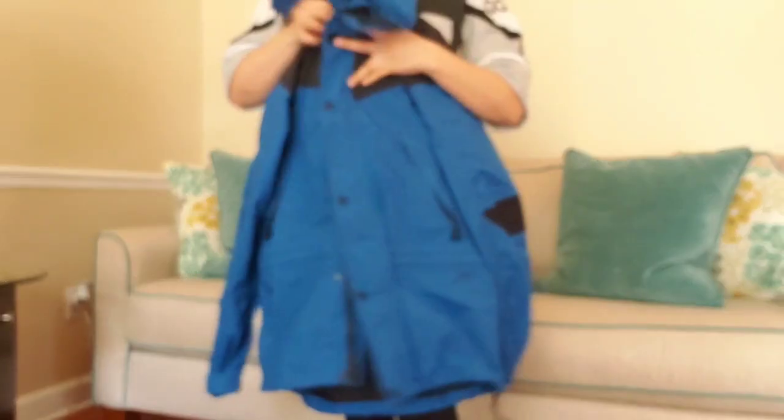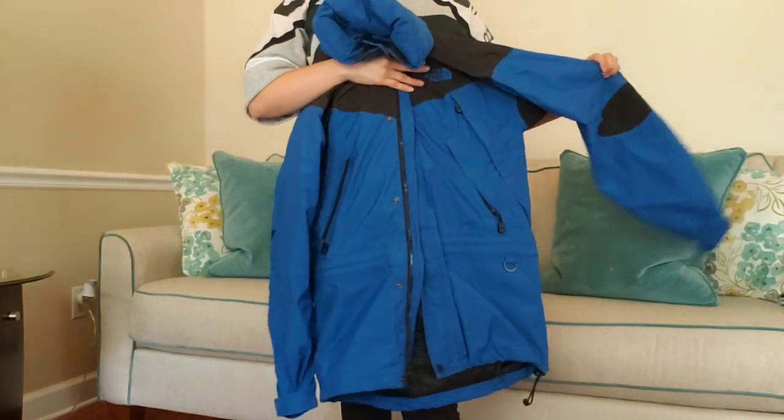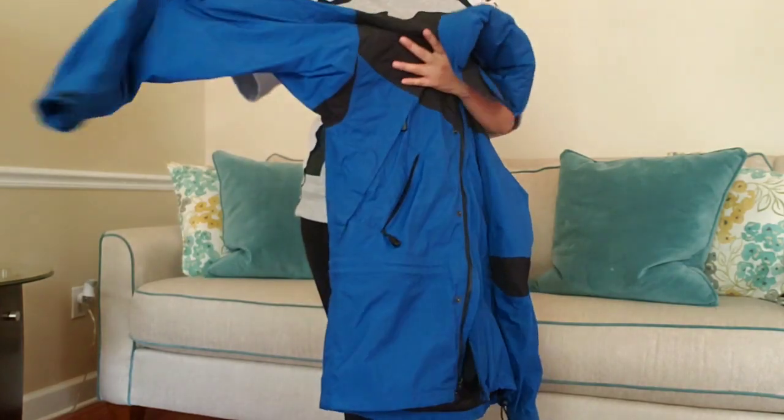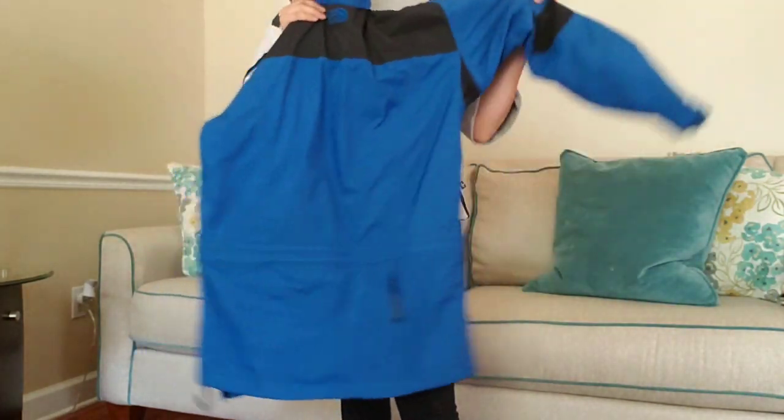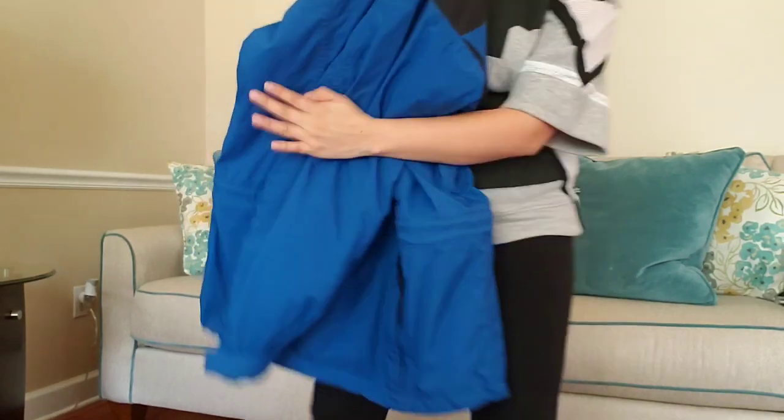Next, the third store, I found this men's hiking utility North Face jacket. And this is a current style, which I saw on their website, retails for about 200 and some change. So that's a winner right there.